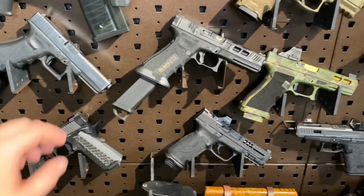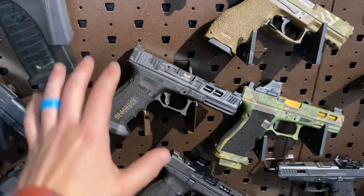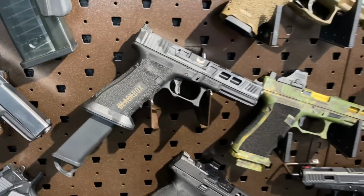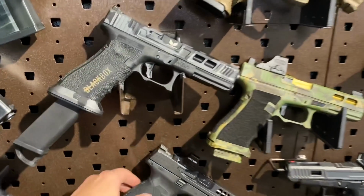Then a bunch more beauties from Black Box Customs. Another owner of Black Box Customs. This is his personal Glock 17 done up. Again, he kind of had to lend it to me for some shooting and some enjoyment as I slowly educate myself on the vast world of custom polymer handguns. Man, it's crazy, but big thanks to Jay for that.